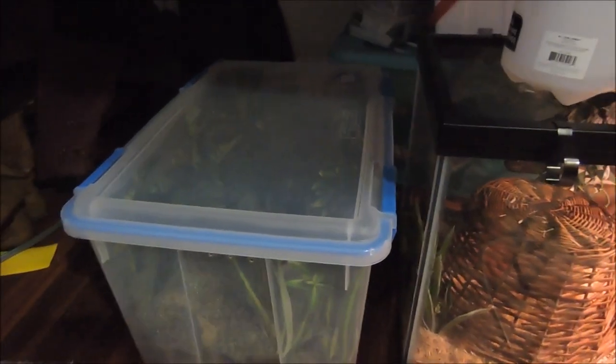And that is it, the bin is done. It's in its place next to Phoenix. The thermostat is all set up. Now I'm just going to monitor it for a couple of days and make sure it is suitable for my new little friend.